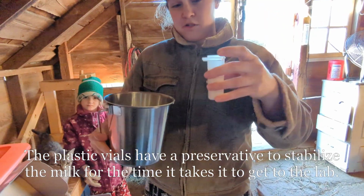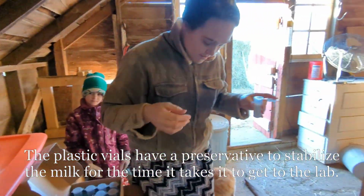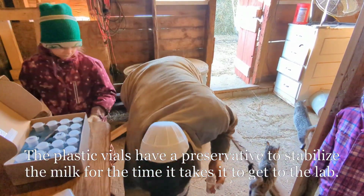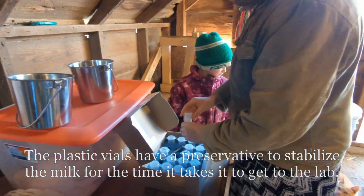I think I put too much in there, because I need half for tonight. I'm going to dump a tiny bit off the top quick. And that has a preservative in the bottom. Pour that.